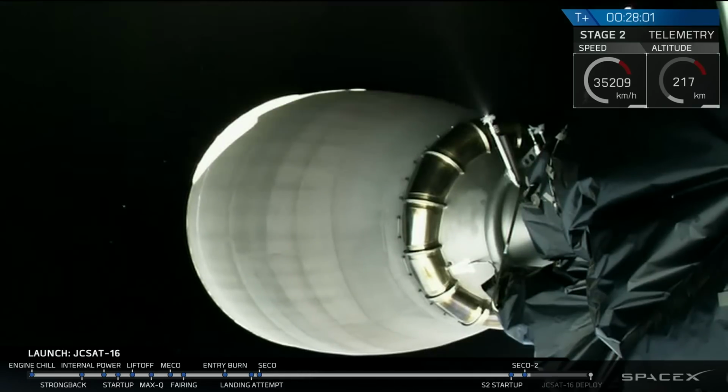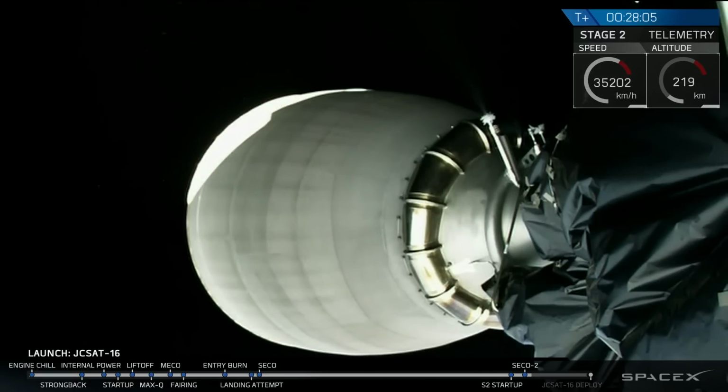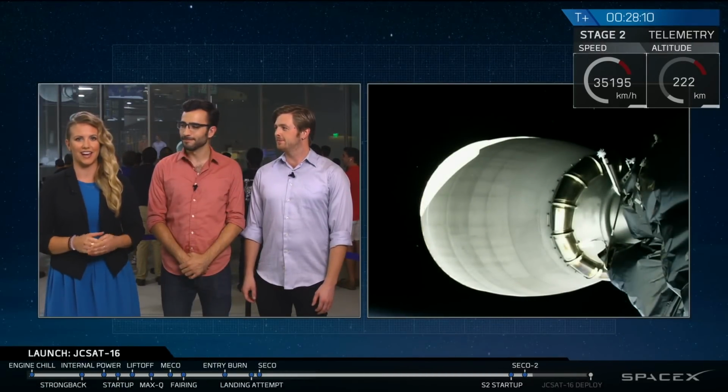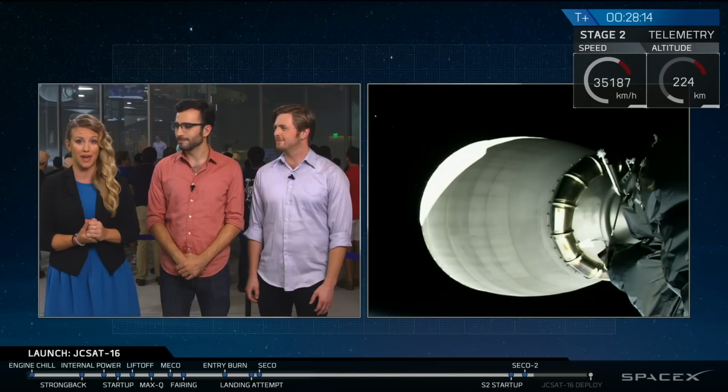And for that, let's turn our attention down to the team on the floor after a successful burn of the Falcon 9. So as you just heard from John, we had a great second engine start as well as a cutoff, and at this point we're just waiting for the payload to deploy.